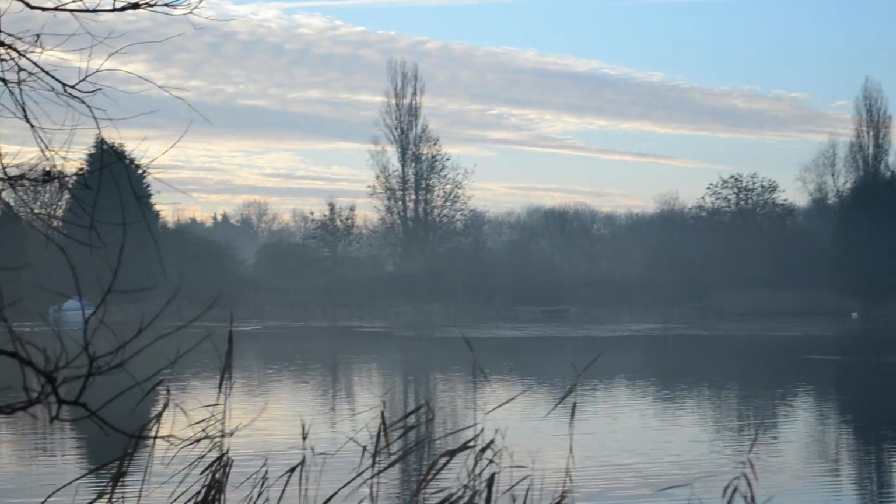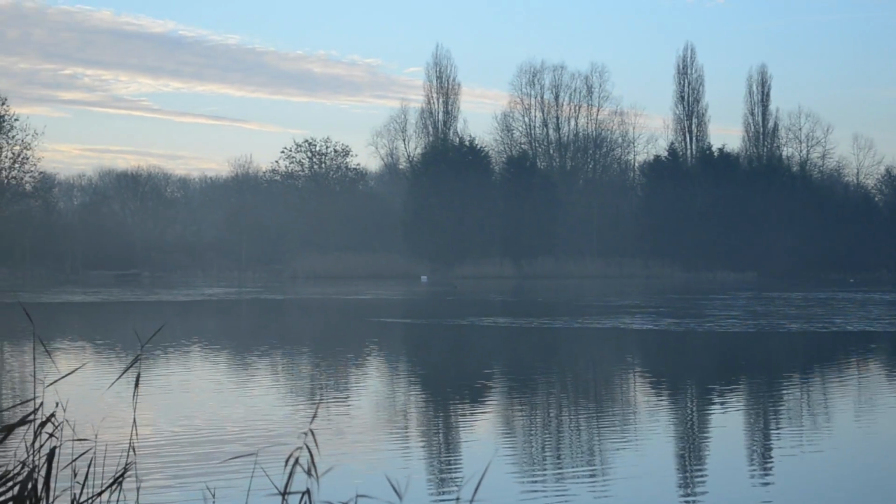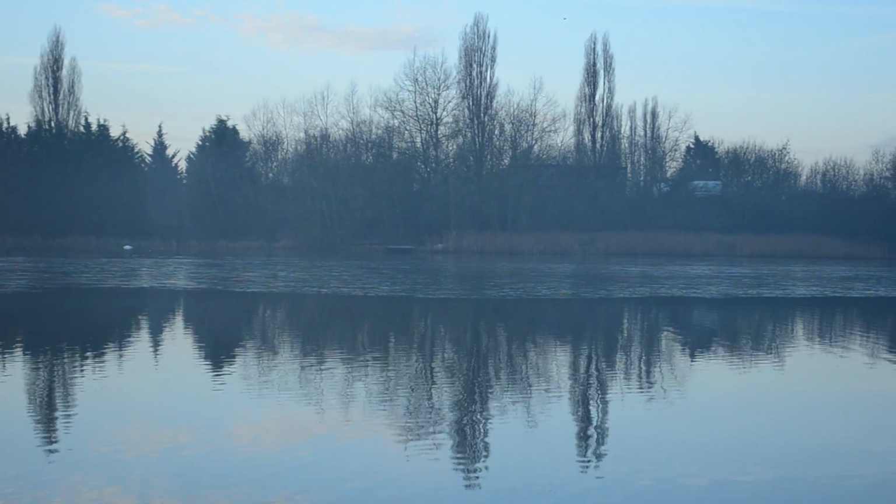Well, tonight's set to be even colder, so not good. We definitely need a lot of sun. As long as my half of the lake don't freeze, we're in with a shot. So we'll see what happens, but for now I'm going to have a cuppa and stick some bacon and eggs on and warm up a bit. I'll see you in a bit.